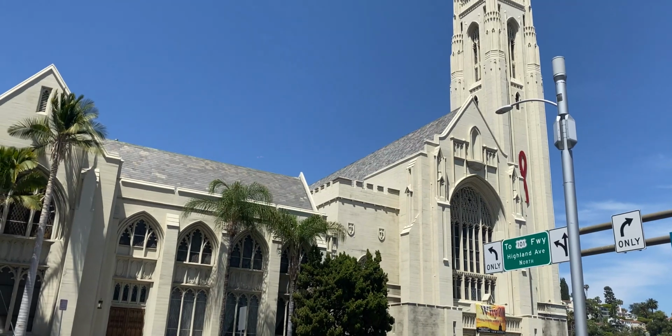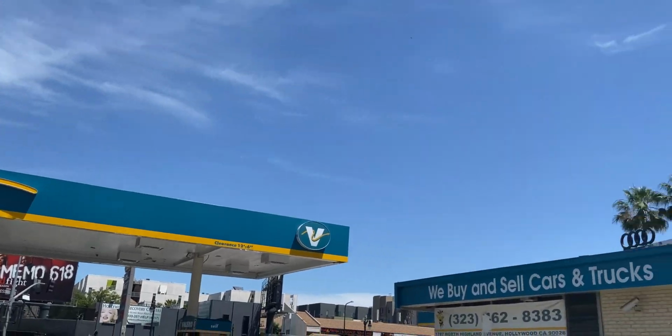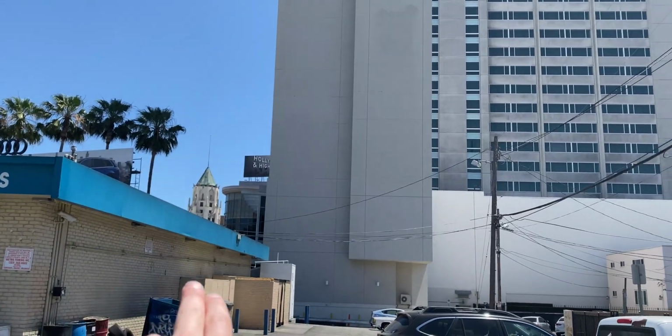So where are we? Just to give you some semblance of where we are. This is Highland. Hollywood Boulevard is right there at that green spire.